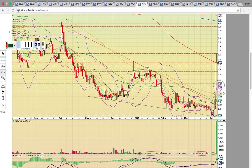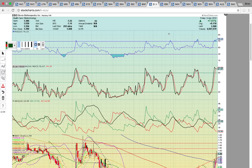So if it were to fail to hold 300, if it got below 300 and dropped below 285, that would be your clue that it's breaking down. If it holds 300 and it breaks above that 200-day simple moving average, you could see the continuation of that uptrend.